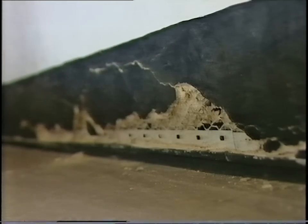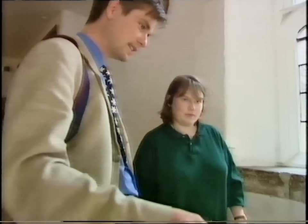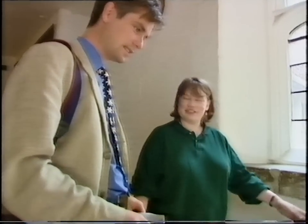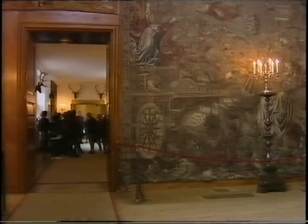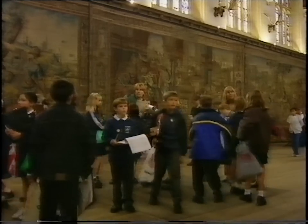At first sight, it looks like a lot of damage, and you think, well, people must be kicking it pretty hard, but no. 700,000 people a year. Easily. That's just daily damage. Yeah. It's just coats brushing, hands brushing, feet banging gently against walls, and it's just the hundreds and hundreds of people doing it every day that causes the problem.